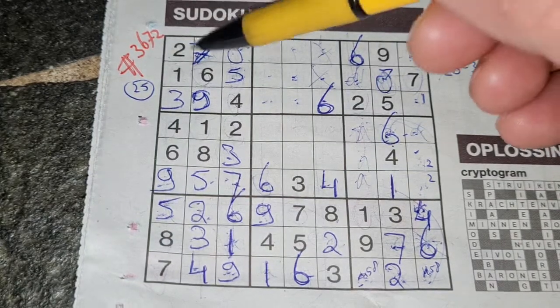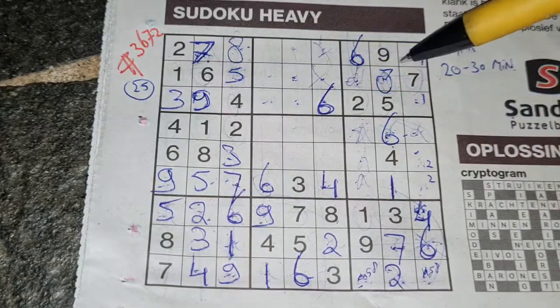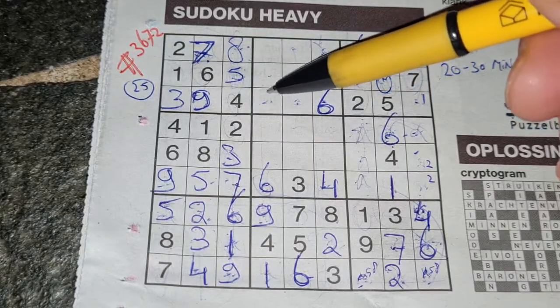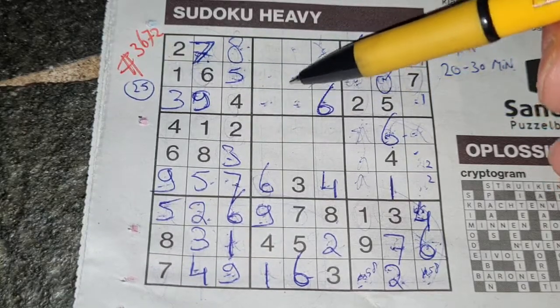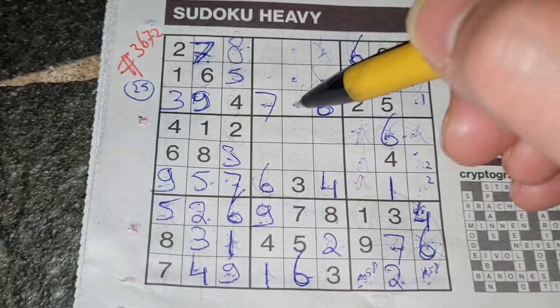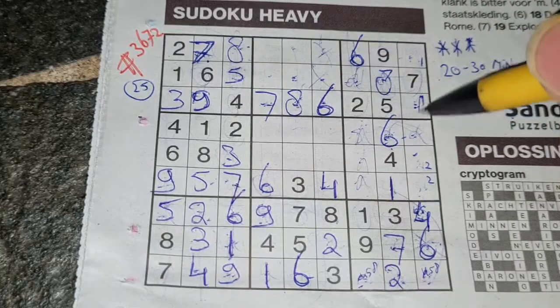We have a pair, 7 and 8 in the first row, 7 and 8 in the second row. So the third row, the only 2 places for the 7 and 8 goes in those 2 boxes as a pair, 7 and 8. We see here 7, no 7 there. 7 should be here, and 8 goes there. 1 box left in the third row for the number 1.